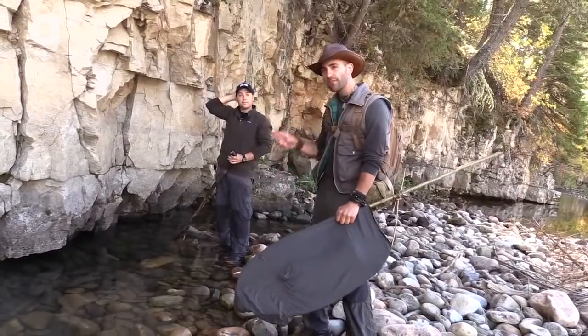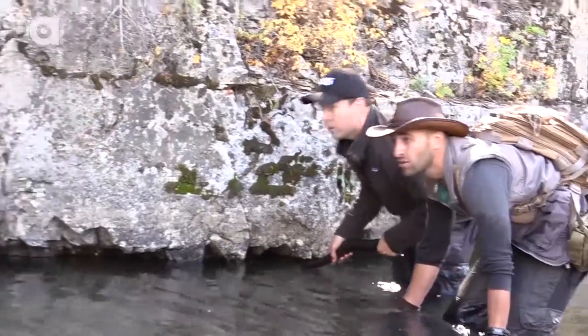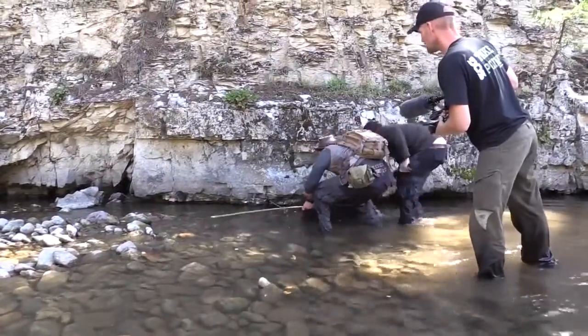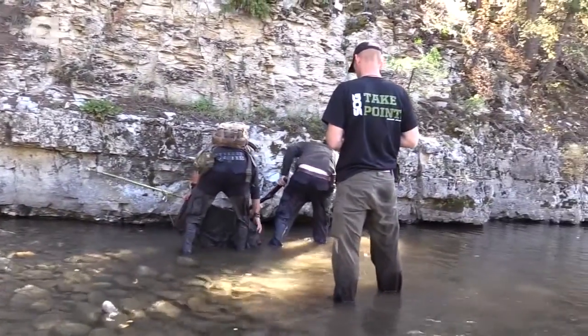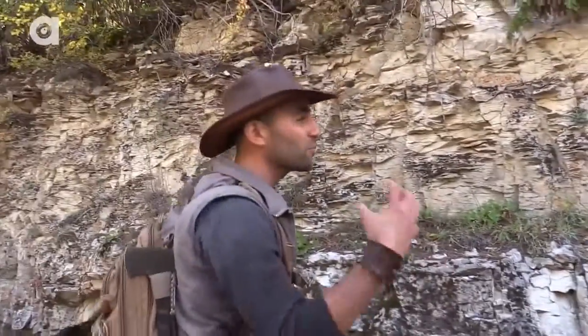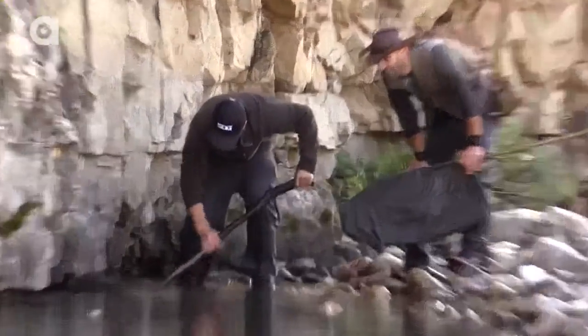Now we're going to make our 7th attempt at rescuing this trout. All right, ready? Oh, there he is. You see him? Yeah. Shallows? Yep. Okay, good. Right under your legs. Attempt number 9. Oh, no. Oh, he was right there. Attempt number 10 at catching the fish.